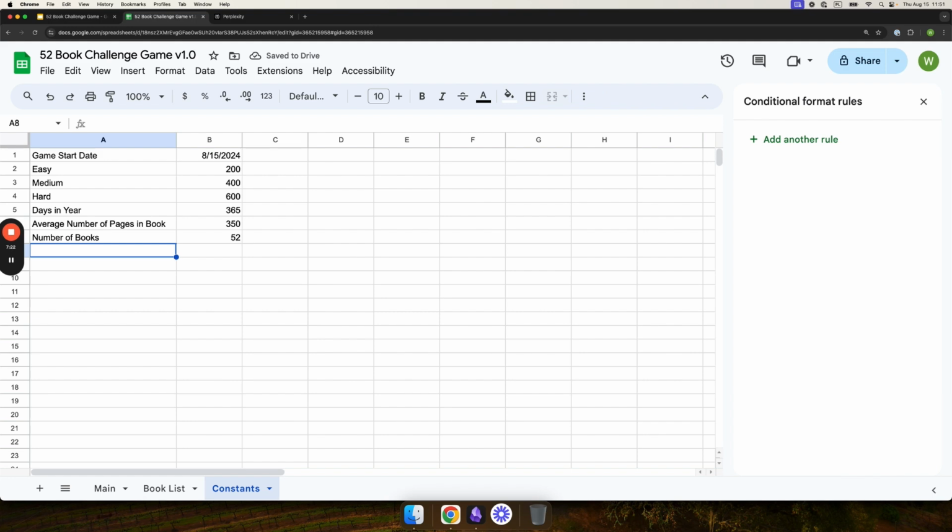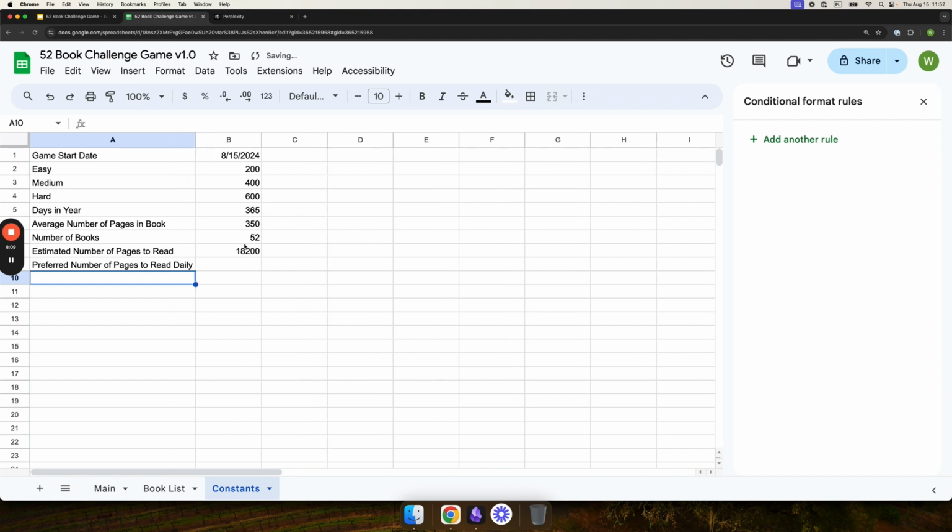So number of pages to read during this challenge, estimated number of pages. Number of pages to read is this times number of books, which is more than 18,000. So the number of pages required, preferred number of pages to read daily is equal to number of pages in the whole year divided by number of days in year. So it's close to 50 pages.